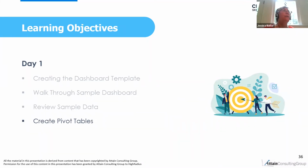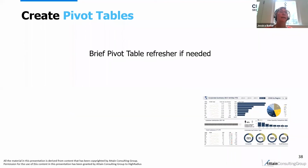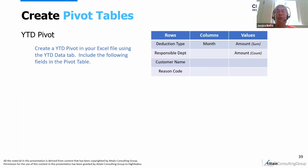Okay. So pivot tables. So ours is not going to look like that. That's just a picture. So we're going to create 2 pivot tables. You're going to create a pivot table from the year-to-date data, and you're going to create a pivot table from the open data. So we're going to end up with a year-to-date pivot table and an open pivot table. Now, it's not going to look like that either. Do you want a pivot table refresher? Anyone? You feel good? Who's honest and says they want one? I'm not going to take very long.